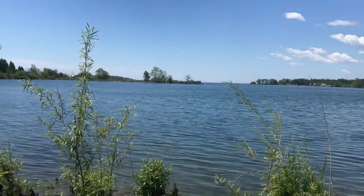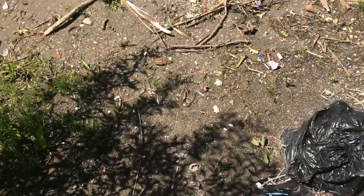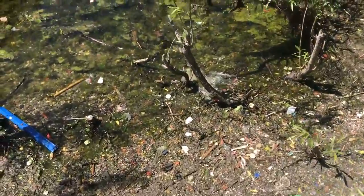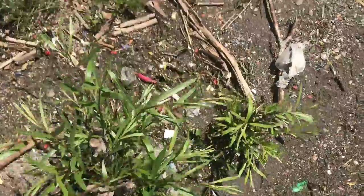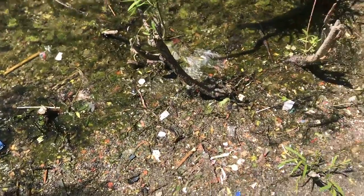It's the next weekend. I just arrived. What a difference. All of this area was really clean. And I guess it's okay that stuff is blown in on the surface up here. But the whole shoreline has changed.